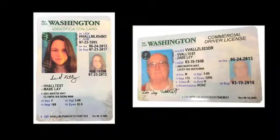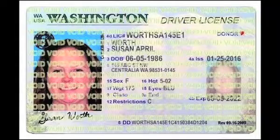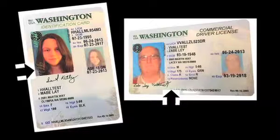IDs issued prior to February 2017 have a thin piece of lamination over it. If the lamination is broken, the word void will show up across the front of the ID. If you see that, don't accept it. It may have been tampered with. The hologram that says Washington should not be symmetrical. If you see two perfectly placed holograms, look a little closer. It may be an ID that was tampered with in some way.